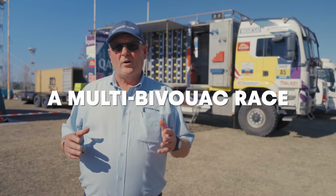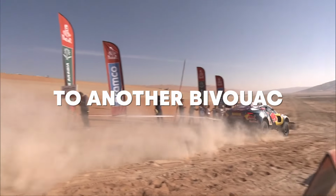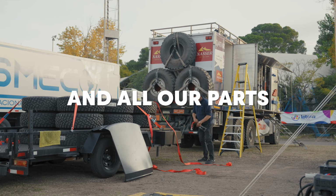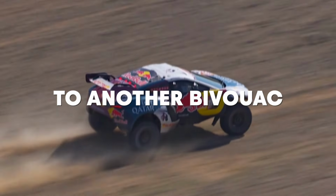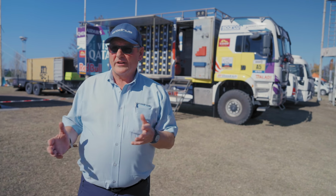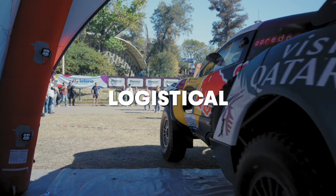Rally Raid events are quite a bit different from other events in motorsport disciplines. So we set up here and we start, and then we move to another bivouac 500 k's away. That's why we need this big truck behind us. That's why we have to have all these rental vehicles. We move the whole team and all our parts and equipment 500 kilometres down the road. We service and rebuild the car that night, and then we move again to another bivouac, another 500 kilometres away. This is the difference between Rally Raid and quite a lot of things like the World Rally Championship. They all stay in one place. This is what sets this apart. It is an endurance event, and it also provides another logistical challenge for the team.